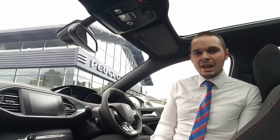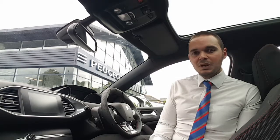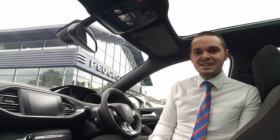So this car benefits from the black pack upgrade, which gives you the black front grille, 18-inch alloy wheels and trim around the windows. You also get this lovely panoramic glass roof, tinted rear windows, and there's front and rear parking sensors with the 180-degree reversing camera.